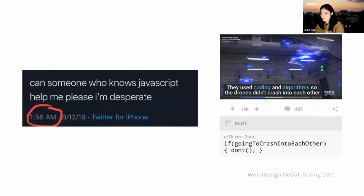So these are just some memes related to JavaScript coding. JavaScript is a very coveted skill, as you can see on the left side: someone asking for JavaScript help at 2 a.m. in the morning. And on the right side, this is a screenshot from a random video about how people use coding and algorithms to make sure that drones aren't crashing into each other. And at the bottom right, there's a screenshot of someone just memeing that: if you're going to crash into each other, just don't, which is not how you implement that in real life, but it's a representation of how people view scenarios like that in code.